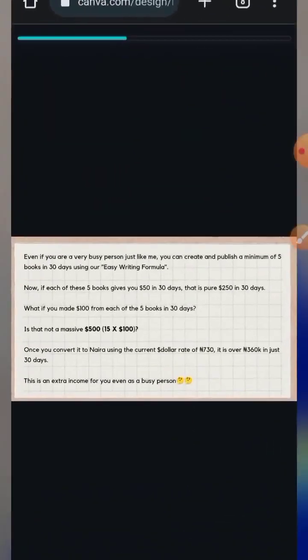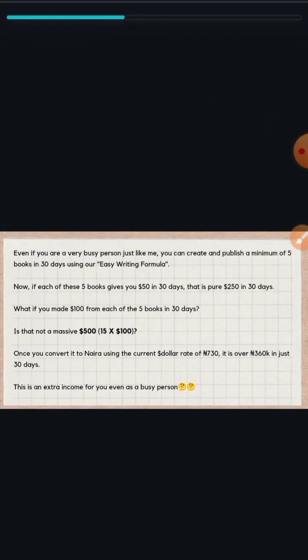Now, let us continue. If you convert that amount that you have earned in that single month from those 5 books to naira using the current dollar rate of 730 naira, it is going to be over 360,000 naira in just 30 days. Okay, this is going to be more than 360,000 naira in just 30 days. This is crazy. Honestly, this is crazy, and this is one of the reasons you need to start your own journey in publishing on Kobo Writing Life, because it has the potential to create you an extra income, even if you're a very busy individual.